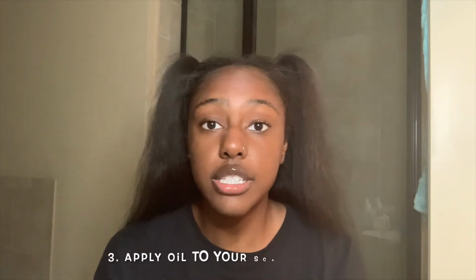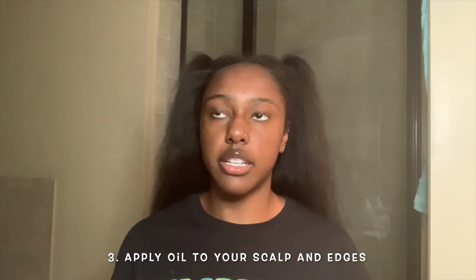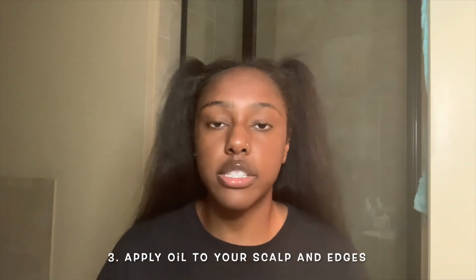Tip number three for how to get long, healthy hair is you need to make sure that you're oiling your scalp and that you're taking care of your edges. Keeping your hair moisturized is literally the key to healthy hair. So putting oil on your scalp, some people do it every day. I usually do it on wash day and 3-4 times throughout the week. Just make sure that you're keeping your scalp oiled. You don't want to make your hair oily, but you want to keep it moisturized.